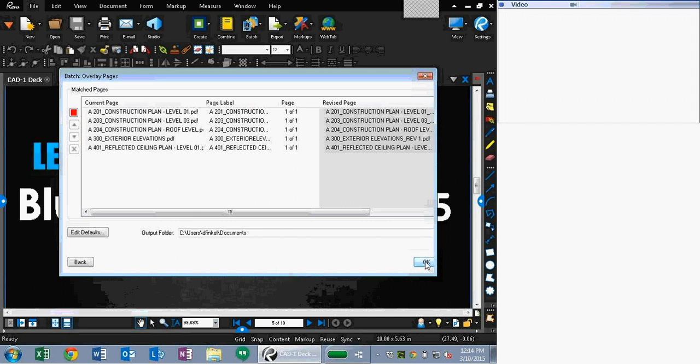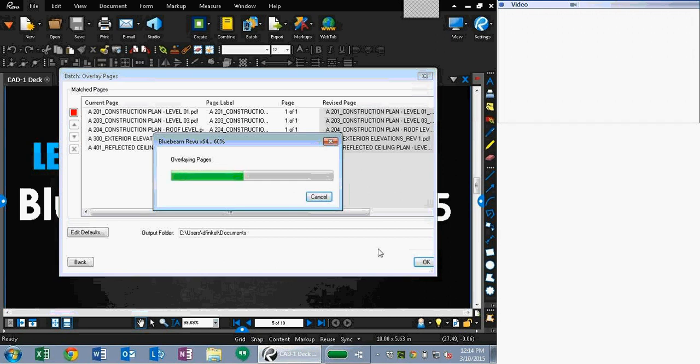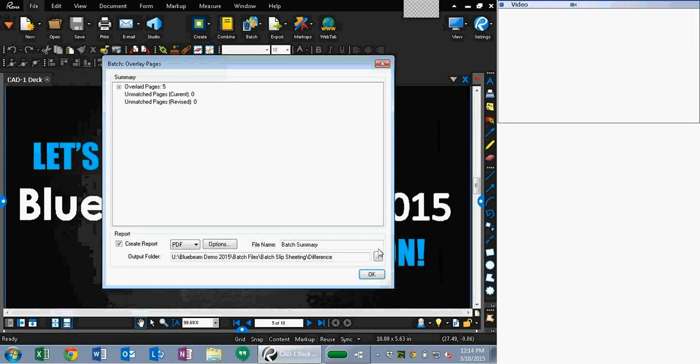Going to click OK. And now Revue will overlay each pair of PDF files and create a separate file showing the overlay. Revue will also display a summary report showing which documents were overlaid and what the final document is called, just like before.